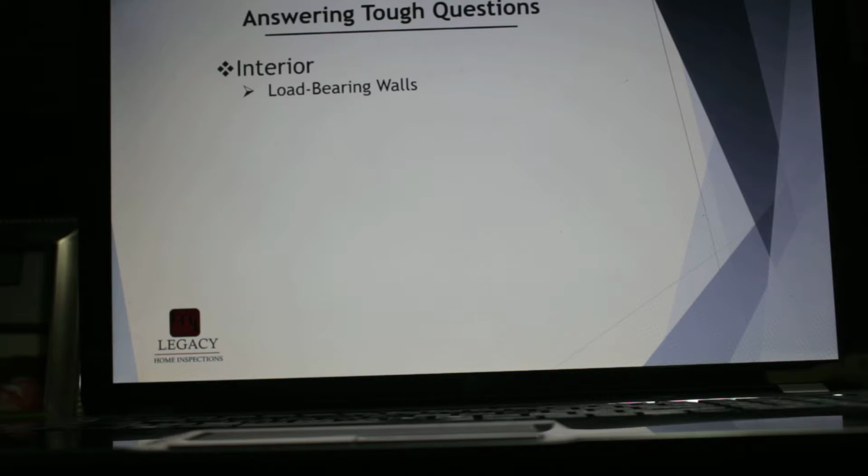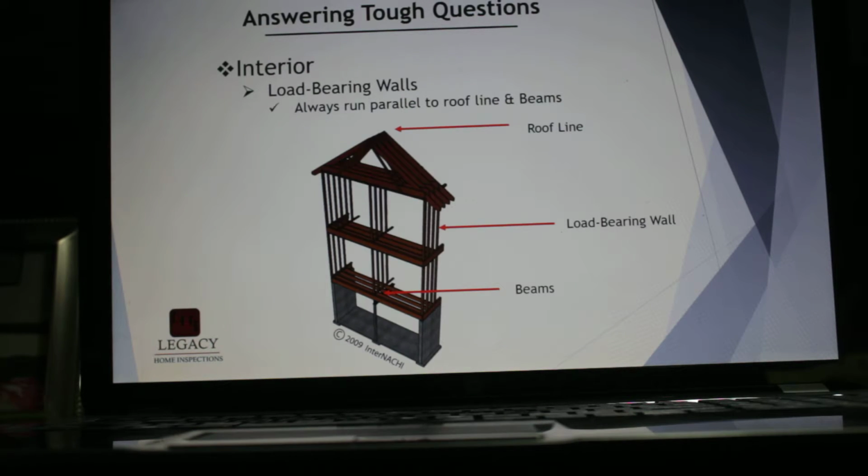All right, your buyer walks into a house and they see this one wall and they say, boy, I'd like to make this room bigger. I wonder if I can blow out that wall. I wonder if that's a load-bearing wall. Here's a key. Load-bearing walls always run parallel to the roof lines and the beams. This will astound people, James, Kevin. They will love to hear this.